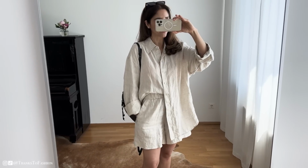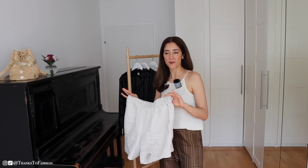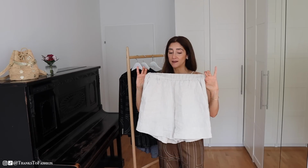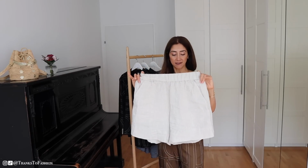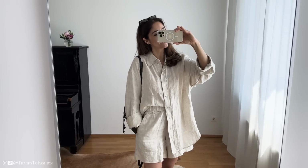I will see if H&M does them again. Otherwise, there are other brands that do similar things. I have seen a few, which I again will link down below for you.